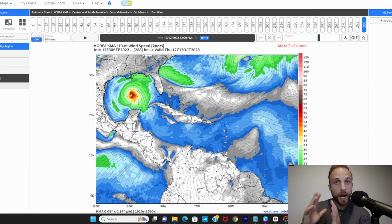I just know from what I've seen and what I've been watching every day, no one has been putting a lot of energy into this, and I feel like despite what's happening with Philippe and Rina, yes, they're imminent threats, especially Philippe to the Lesser Antilles, Puerto Rico, this could be a little bit more severe if things decide to get going.